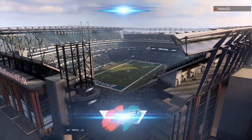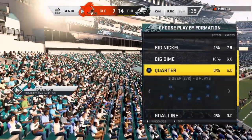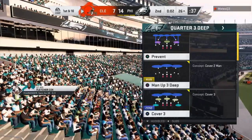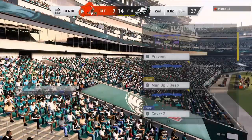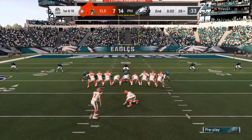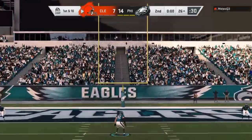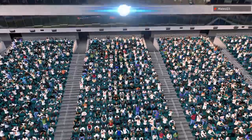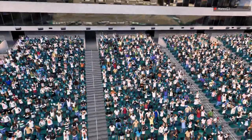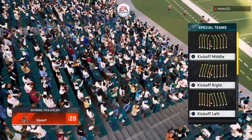And we're going to get a timeout with 2 seconds remaining in the second quarter. So with 2 ticks left here in the half, on is the field goal unit. This a 43-yard attempt. The kick by Joseph is good. First half in the books. You're watching the NFL on EA Sports.